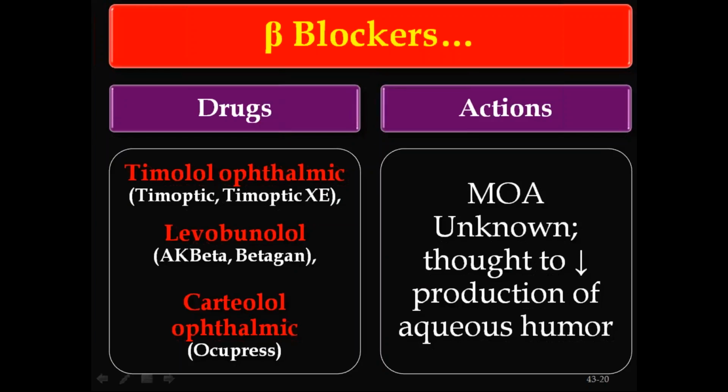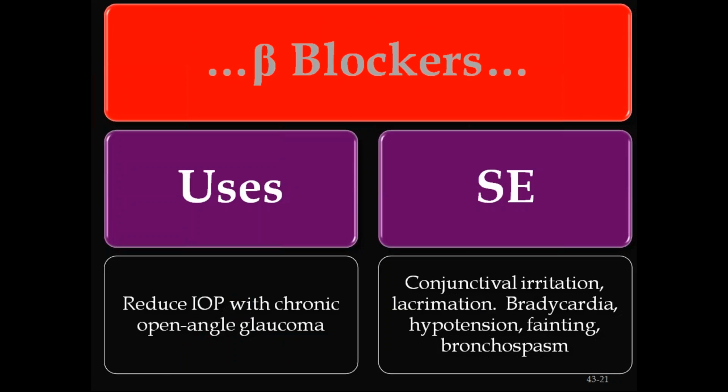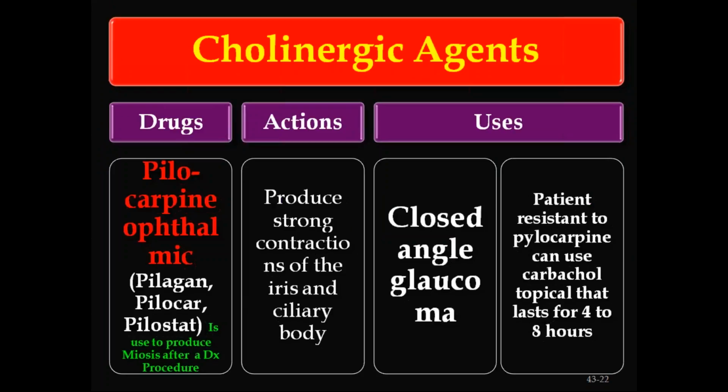We have the beta blockers: timolol, levobunolol, carteolol, the lols. All these are going to decrease the production of aqueous humor. Just remember the beta blockers, when they are being absorbed. Why do you need to know this? Because they can be absorbed systemically, and that can produce the side effects of beta blockers. In this case, be careful with bradycardia.